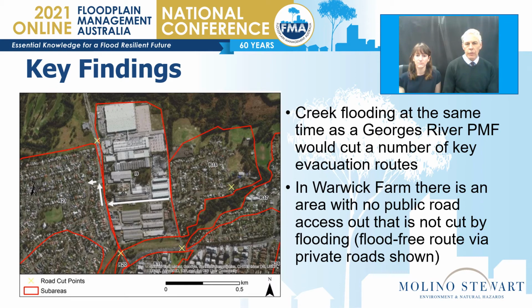One of the things that we found too when we were looking at this, when we took into account that creek flooding, here's Brickmakers Creek and Cabramatta Creek, could very well cut these various available evacuation routes, we found that this non-residential area and this residential area don't actually have an evacuation route on public roads that is free from the risk of flooding by local creeks. However, we did find that there is a private access route through this light industrial area here, which if it were able to be utilised, would provide an escape route onto public roads that run along a ridgetop. So that was one of the things that we weren't expecting to find, but that the analysis revealed to us.